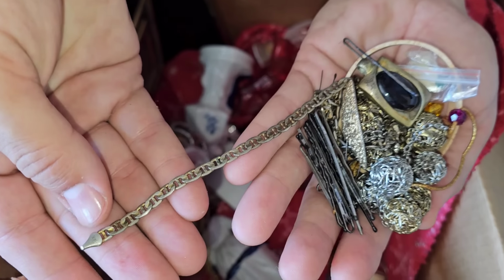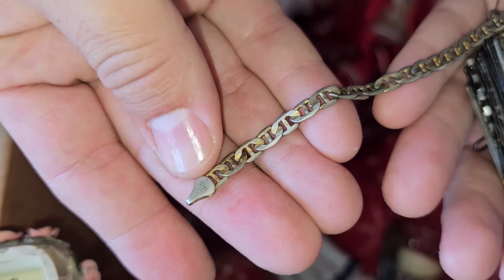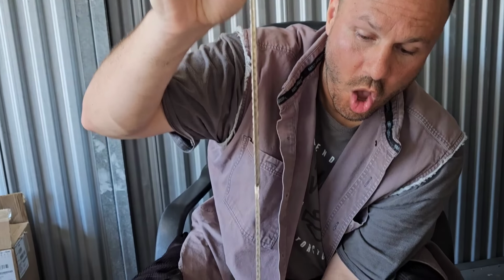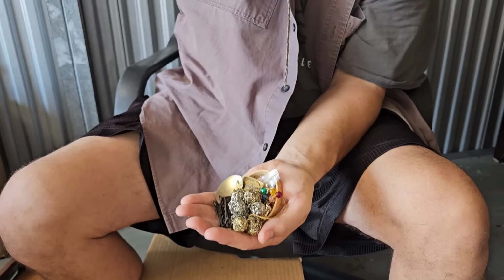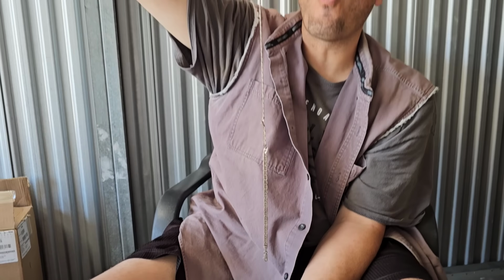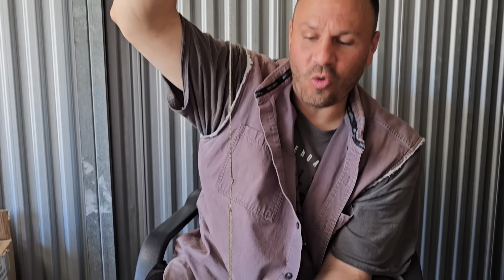Right here, George. That's definitely silver. Oh, 14K! 14K. Holy cow. Okay, this piece is easy. $2,000. $2,000 easy. This is 14K. That's a $2,000 piece right there. This whole unit right there. That one piece of gold.